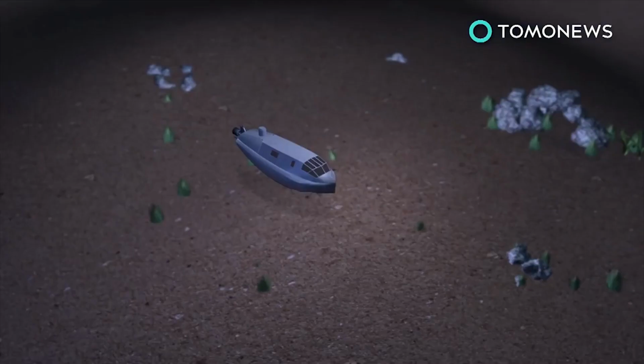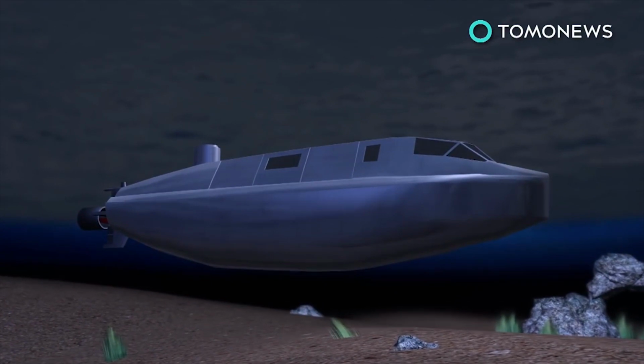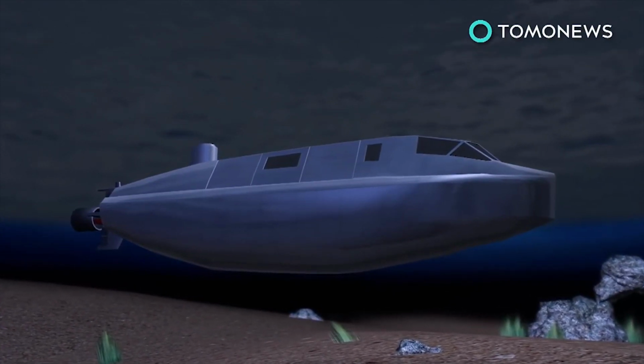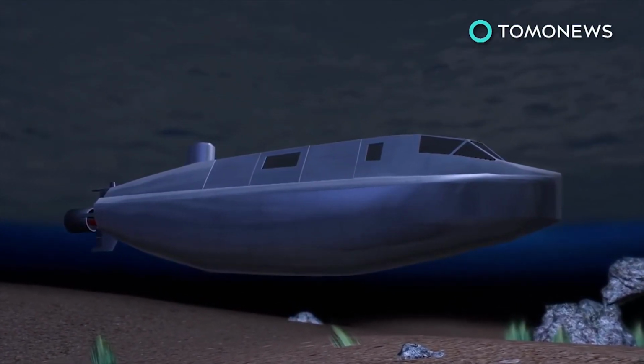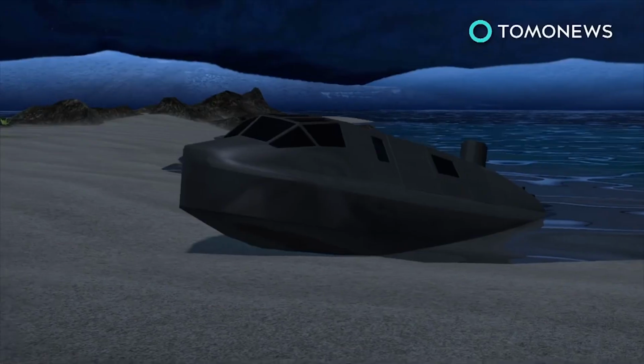Submarine expert H.I. Sutton reports that the vessel functions like a wet sub and that the crew still wear diving gear and receive oxygen from a sizable onboard air system. This lets passengers exit underwater. The vessel can also be landed on a beach.